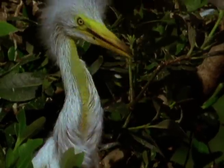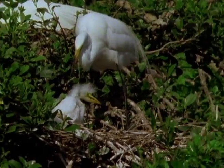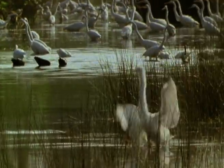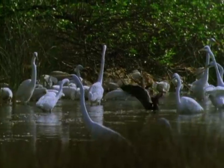In the days before conservation, adult great egrets were shot for their plumes, which often left the youngsters to starve to death. By 1910, the great egret was a rarity in the States. Since then, the combination of public opinion against the use of their feathers for fashion and pressure from conservationists has ensured its very successful return.